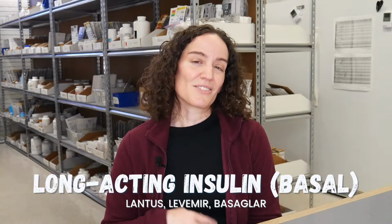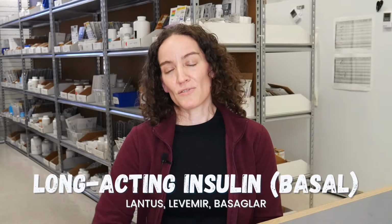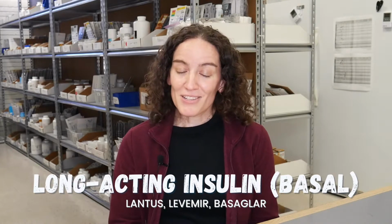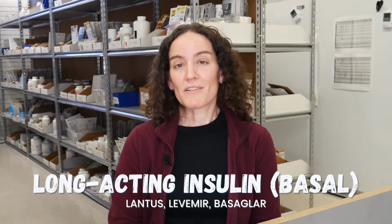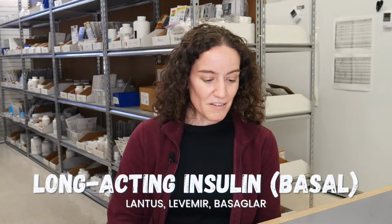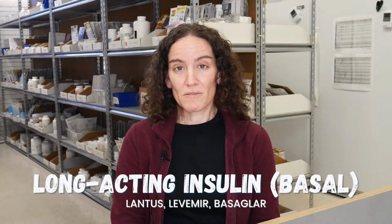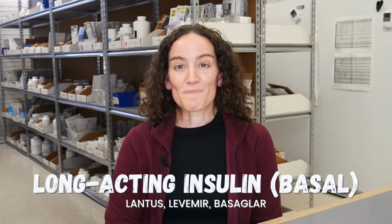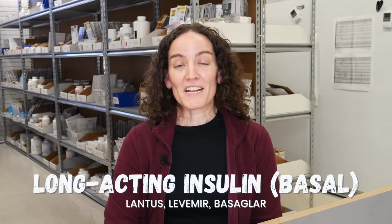So these basal insulins are less associated with food, so they control just the base level of blood sugar in your body. Examples of these basal insulins, we have Lantus or Levemir, which are the most common ones. You may also see Basaglar, which is a newer one. Those are the brand names for medications, but those are often your base regimen for providing control over the course of the whole day.